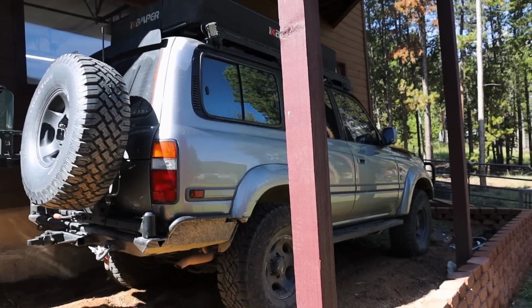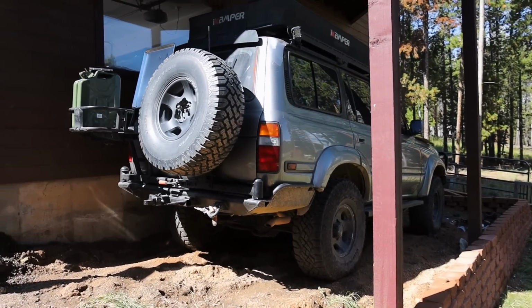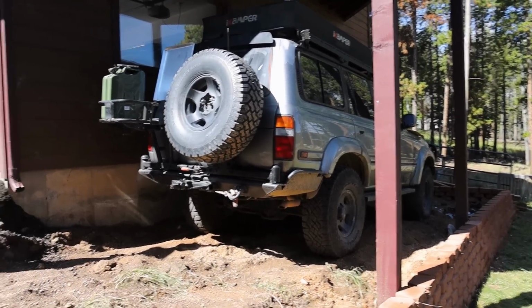Also, some of you might know about my 80 series Land Cruiser, 97 40th anniversary, triple locked. That'll be showing up on the channel too, but for now, we're gonna get into the Forester. It's super bright out, so the light's not great, but hopefully we'll make do.